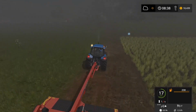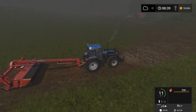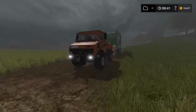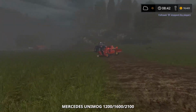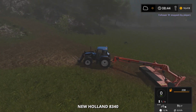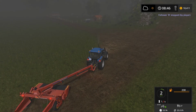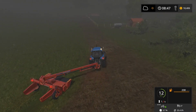Alright. Awful foggy. Okay, let's get this unfolded. And get the Unimog to quit falling. Thank you. Turn that off. Don't need to waste the fuel. Okay, so, I've never used this. Oh, wow. That's a lot of grass.